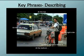Okay, just listen and repeat the key phrases. At the top. At the bottom. On the left side. On the right side. In the middle of the picture.